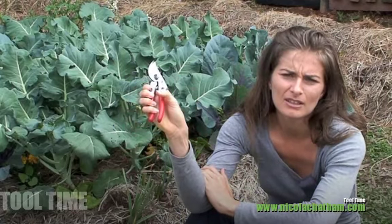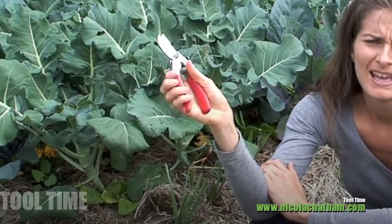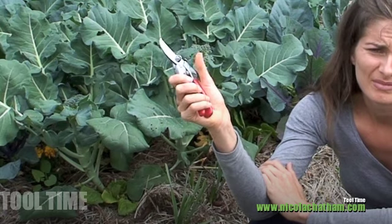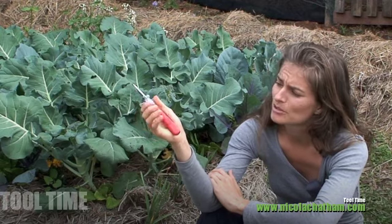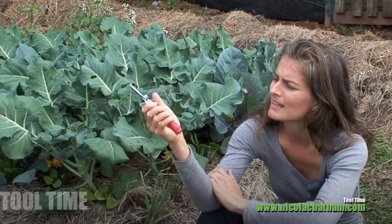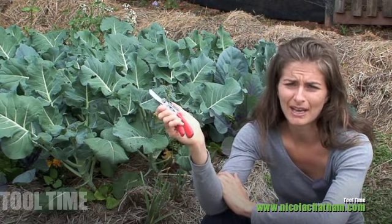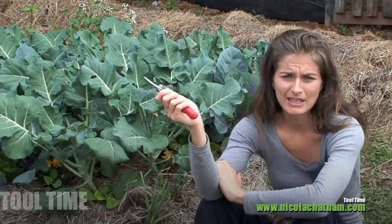You click them closed like that, and then just with a little squeeze they unlock, and it makes using them an absolute pleasure. I know it's silly, but they're also lovely spring loaded, so they're nice and easy on your hands, and they're beautiful and sharp. And when he told me the price, it was like buying a new pair of sunglasses.